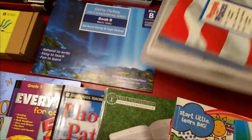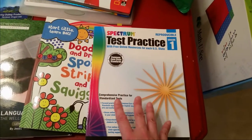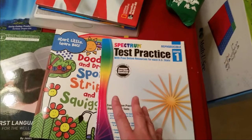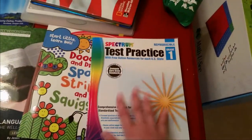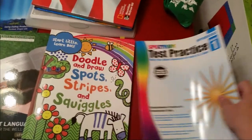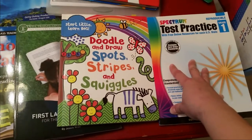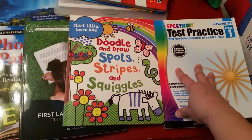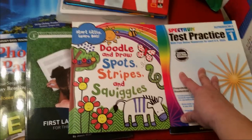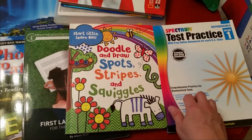Okay, so you get a test practice if you do standardized testing, or if you just want to kind of gauge where your kids are at, or just kind of help them to understand how to do fill-in-the-bubble tests, that sort of thing. We haven't used that. We have a resource provided to us for our MAP testing through Compass Odyssey. So that helps us with our testing. So we haven't used that.